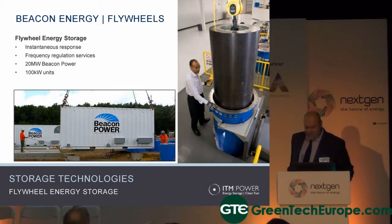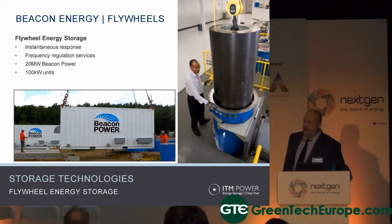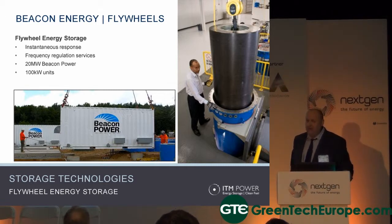The most famous development is the flywheel development. This is for very, very short energy storage times. It's for response on the network. Actually, interestingly, most of the technology was developed in the UK.